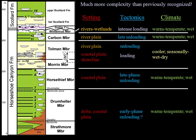Cool. We go up into the Horse Thief member, so basically right where the Tyrrell Museum is built, the rocks that are right here, and then higher, going right up to the rocks that are exposed at the very, very base of the Morin Bridge area, that package of rocks. What we see is that there's a shift. The sediments have really jumped out into the basin, and we've shifted from a delta to a coastal plain setting. This is late phase unloading.